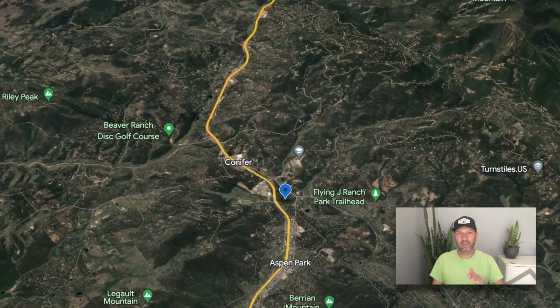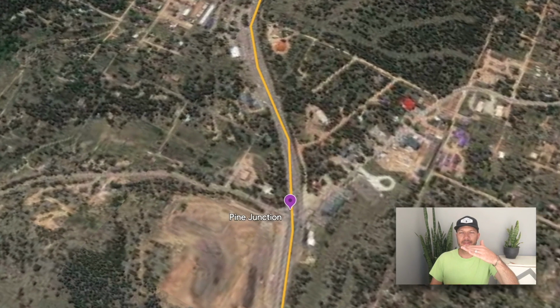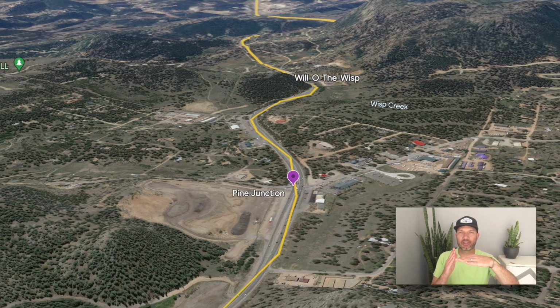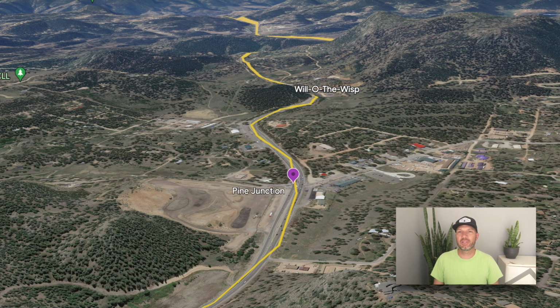You keep going past all of that, and eventually you get to a little stoplight and a junction called Pine Junction. If you go south at Pine Junction, 12 miles that way gets you down to the little town of Pine. At Pine Junction, there are also neighborhoods and restaurants and shops and groceries and interesting stuff to see.